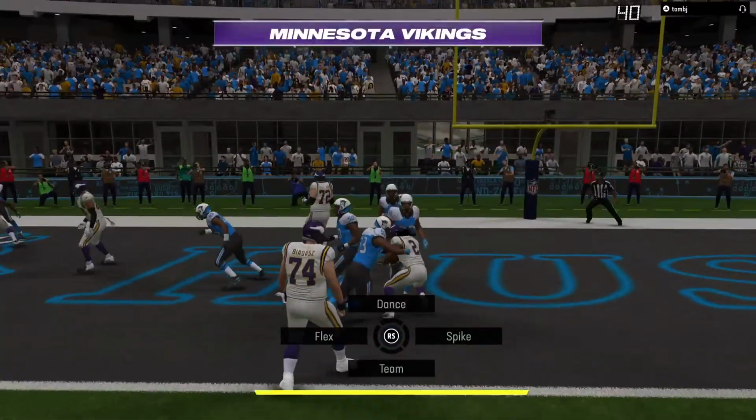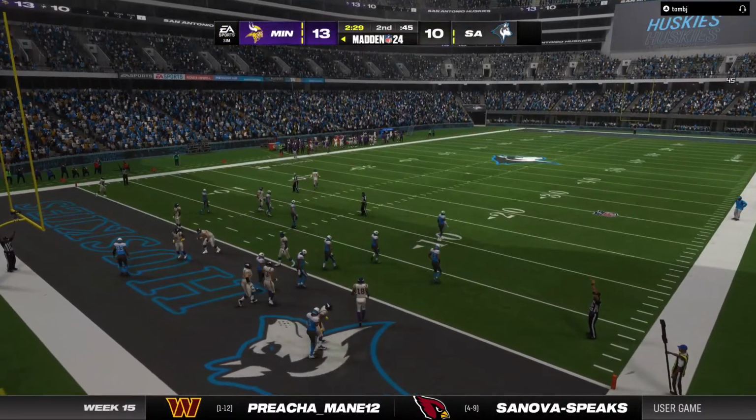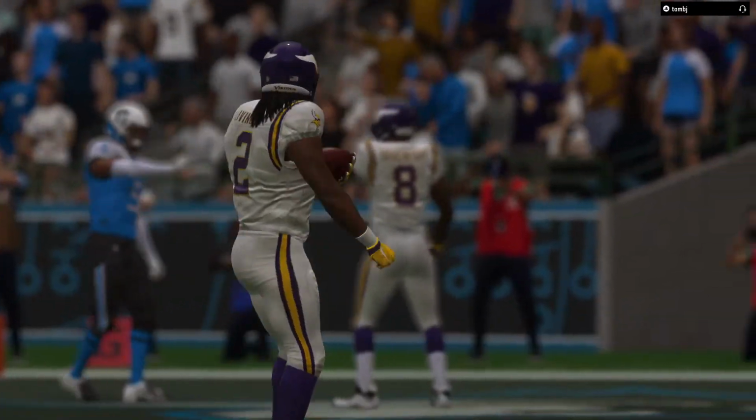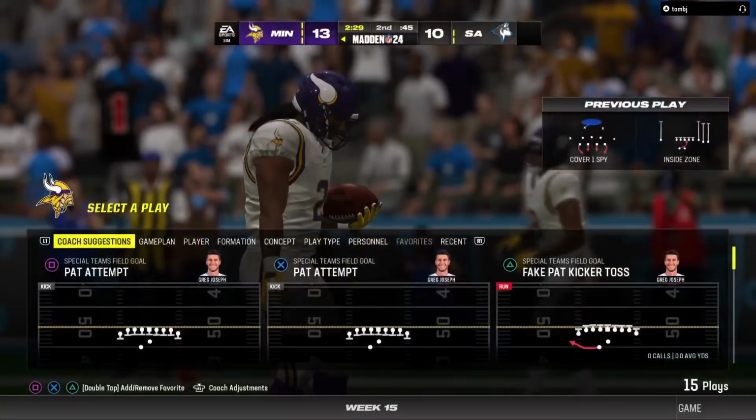They'll try to run this one in, and he will score. Touchdown, Vikings. A great effort there. His 7th rushing touchdown on the year. And the Vikings have taken the lead.